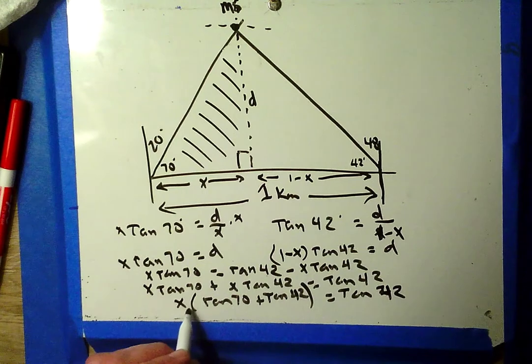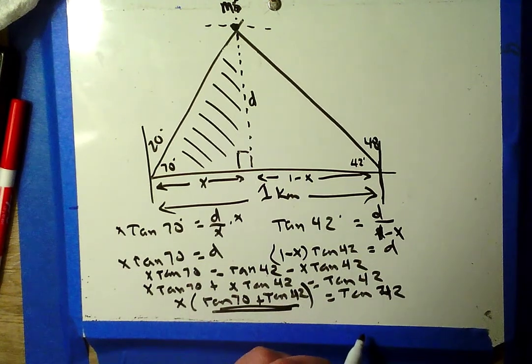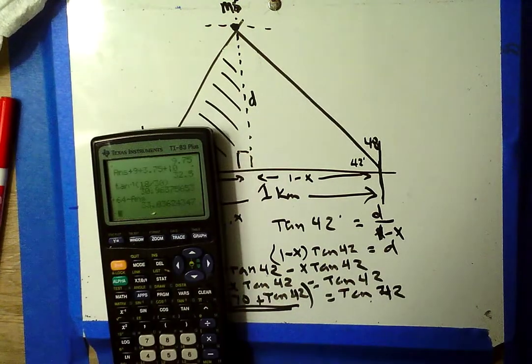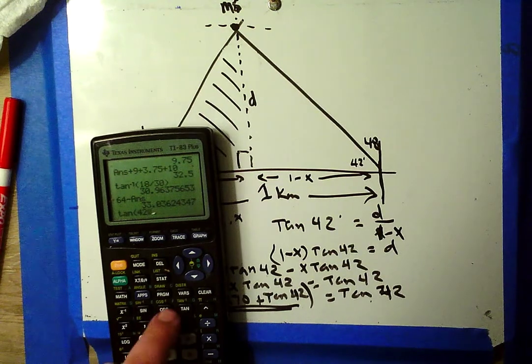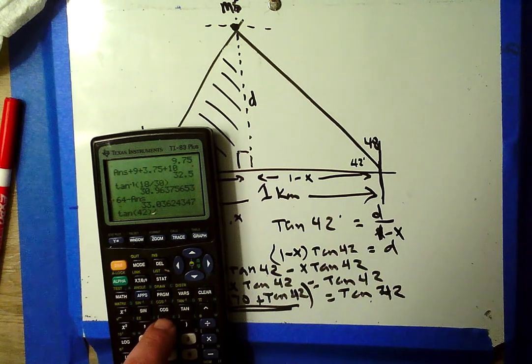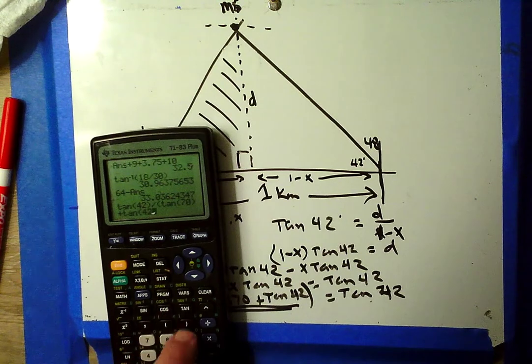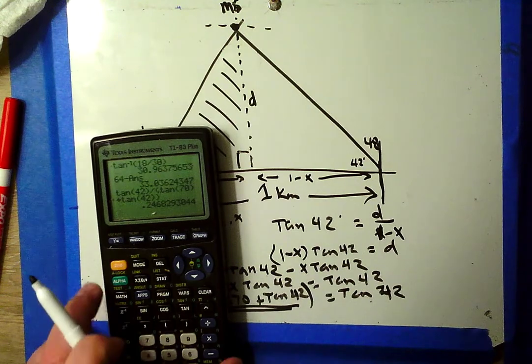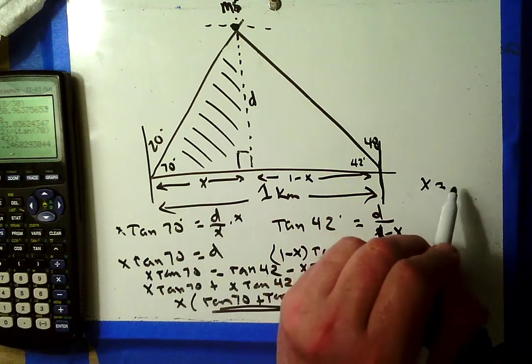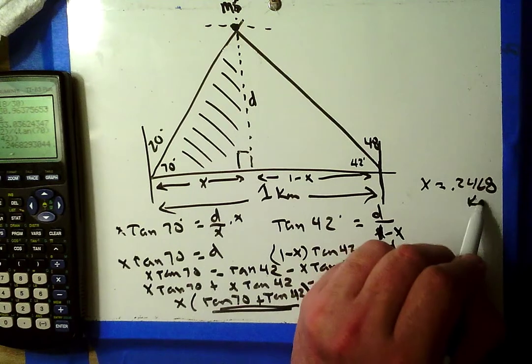42. And to find x, I'm going to divide both sides by the stuff in parentheses. So tan 42 divided by all this stuff. Remember, when you type this into your calculator, to use an appropriate number of parentheses: tangent 42, close parentheses, divided by everything in the denominator, which needs to be in parentheses. Tan 70, don't forget to close those parentheses, plus tan 42. Close those parentheses and close the denominator parentheses. And I end up with 0.2468. Isn't that an interesting number? So x equals 0.2468 kilometers.